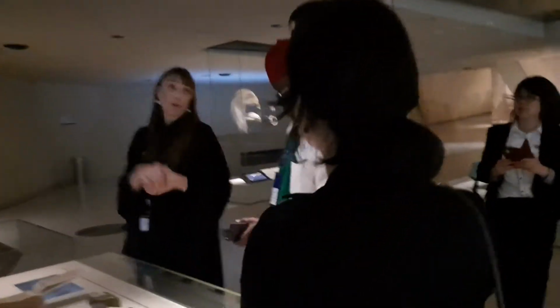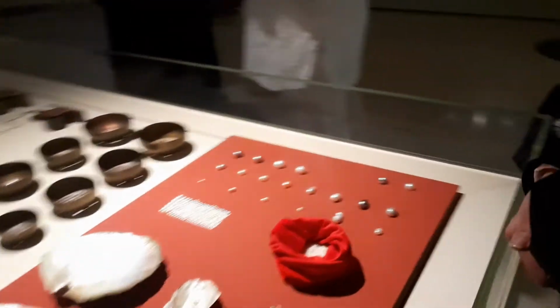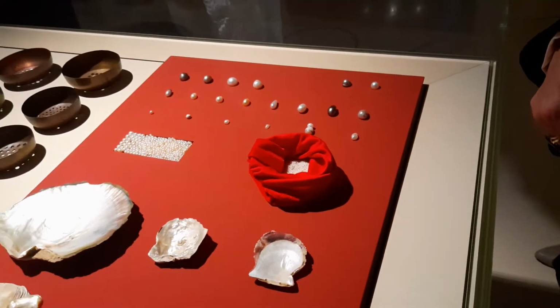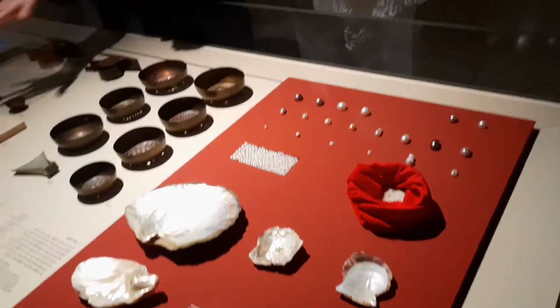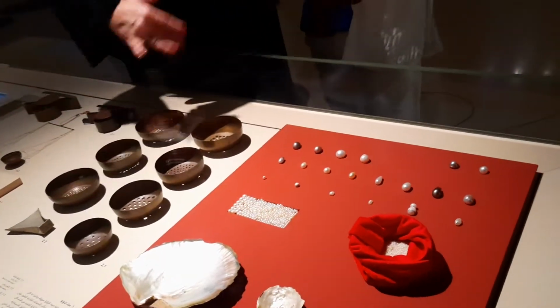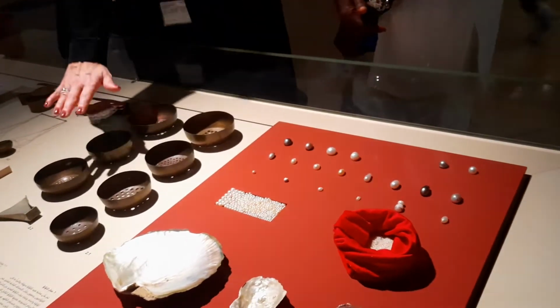This is the gallery dedicated to the celebration of pearls. All these jewels are made with Qatari pearls or Gulf pearls. And these are all the tools used by the pearl merchants to classify the pearls according to their weight, according to the size, and international pearl merchants could have more than 80 of these.